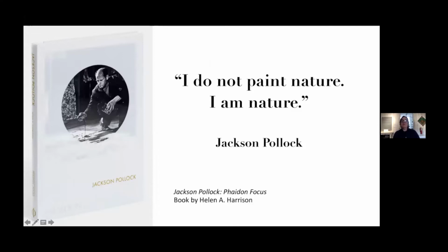Well, as you can see, I'm bringing up this quote again. I could bring to your attention as well a terrific book on Jackson Pollock, also by Helen Harrison. I do not paint nature, I am nature, will be the cornerstone of this presentation. It also is a touchstone and a personal mantra.